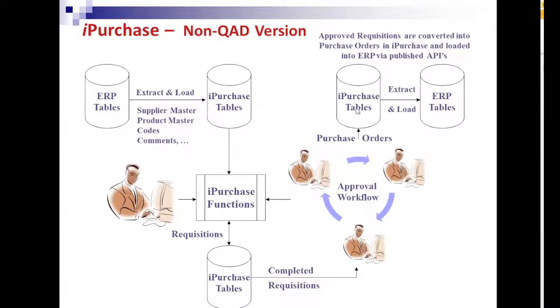Upon final approval, we create a purchase order inside of iPurchase, which then has to be extracted and loaded into whatever ERP system that you may be using.